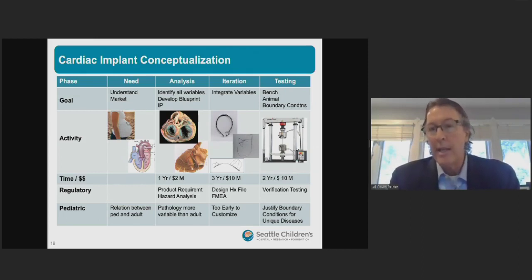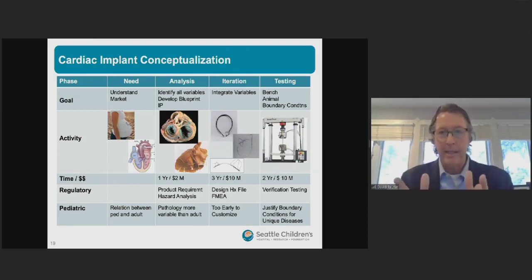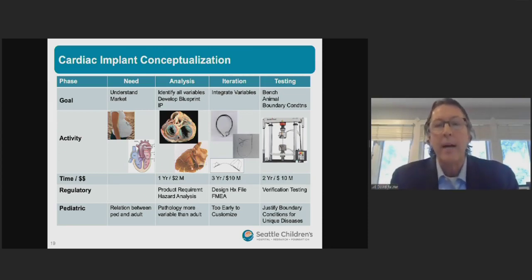The fourth phase is the testing phase. It's a critically important decision step to say, when do I freeze the design of a device and move into testing and eventually clinical testing? Testing is going to involve both bench testing and animal testing. And again, this is where that analysis phase was so important.